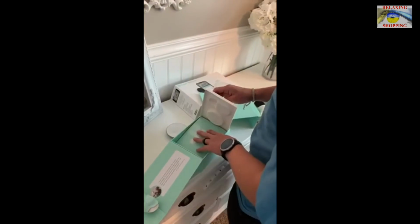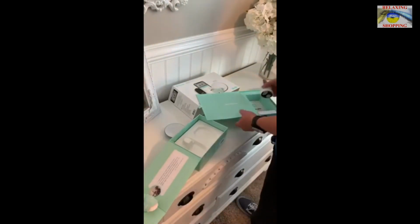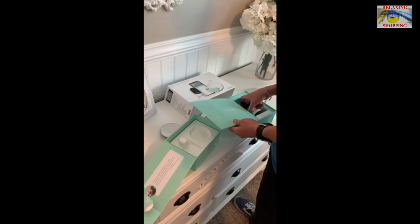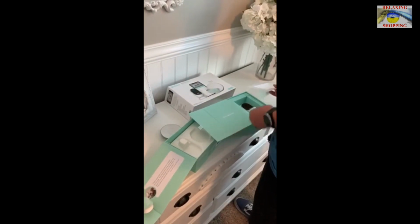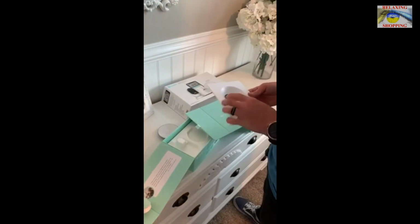Oh, nice. So here's the instruction manual. And that's just a quick review on what I see, a quick unboxing on what the Owlet baby monitor looks like. Thanks.